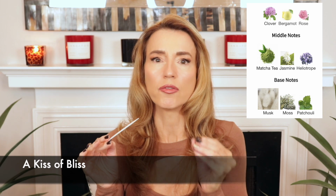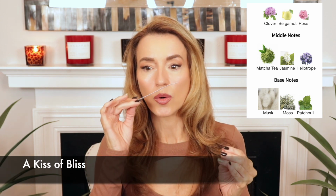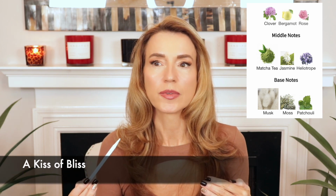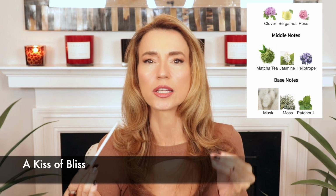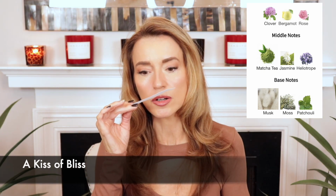I get something very soft and vanillic in here. So it has a soft, almost like a vanilla scone, dry, dusty, a little bit buttery. The matcha is not bitter at all. There are some florals in here.